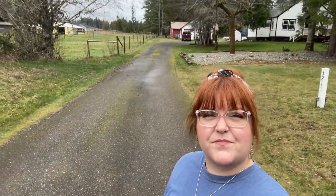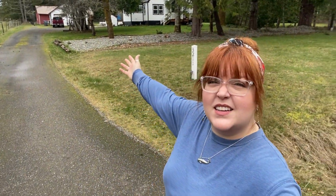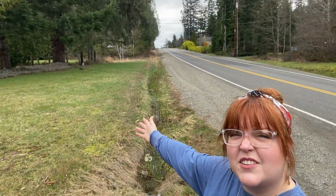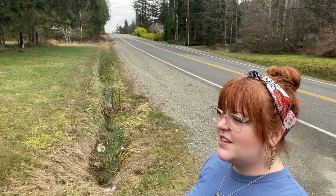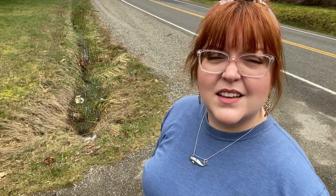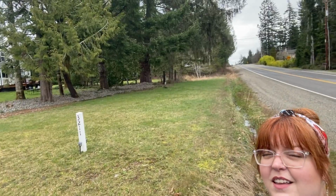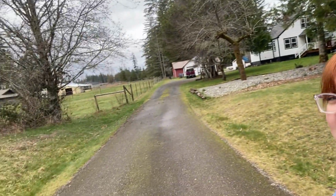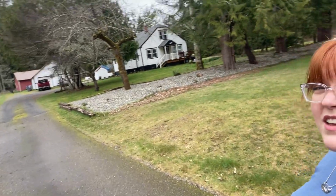Okay, so here we are. This is our driveway. And if I turn a little bit, you can see our road. There's neighbors in sight, but not terribly in sight. We don't hear them. We don't see them. Our neighbors over here are pretty cool. And you drive through, I should say.